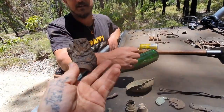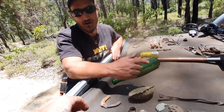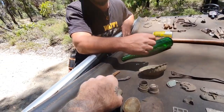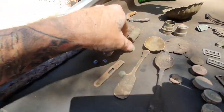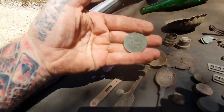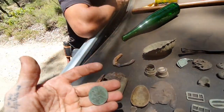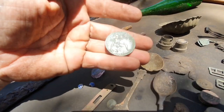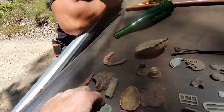I don't know if they'd have a cast iron bathtub out here. Well, they might have been, I don't know. Pretty luxurious. Could be. Old piece of copper. You would have seen him pick up his coin, which was pretty cool. We did that as a live dig, and that was a 1902 coin, so that's cool. Penny, UK penny.